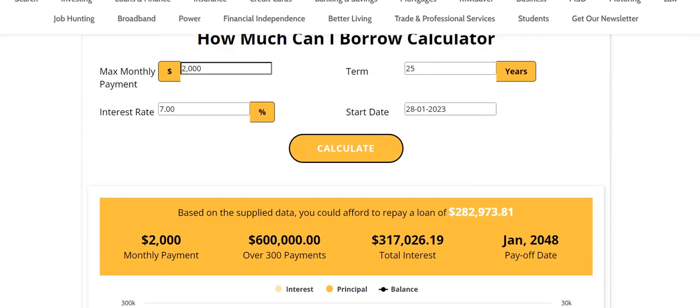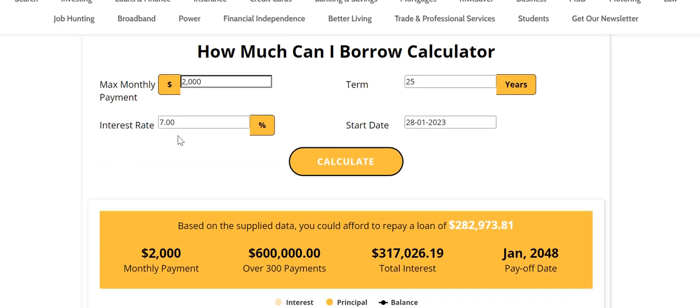It's really just a good indicator with lots of things happening. If interest rates go up further, you could put in perhaps 9%. Of course, that's very high, but it's just worth showing how much that affects the affordability.